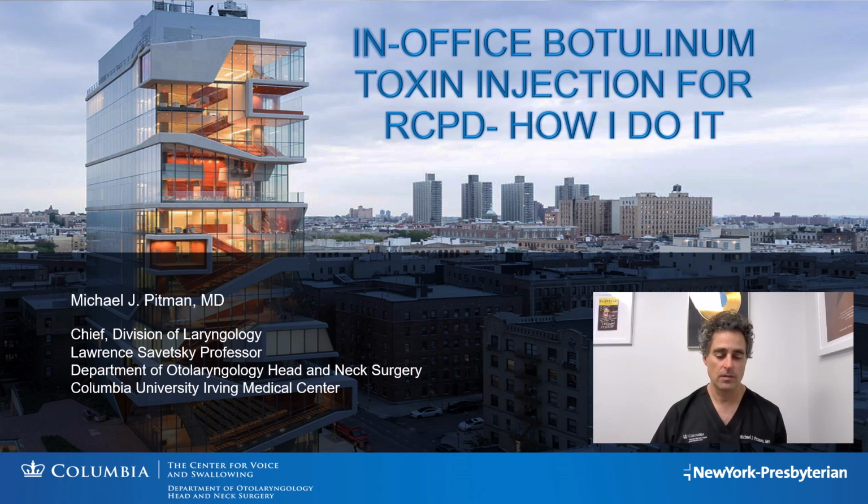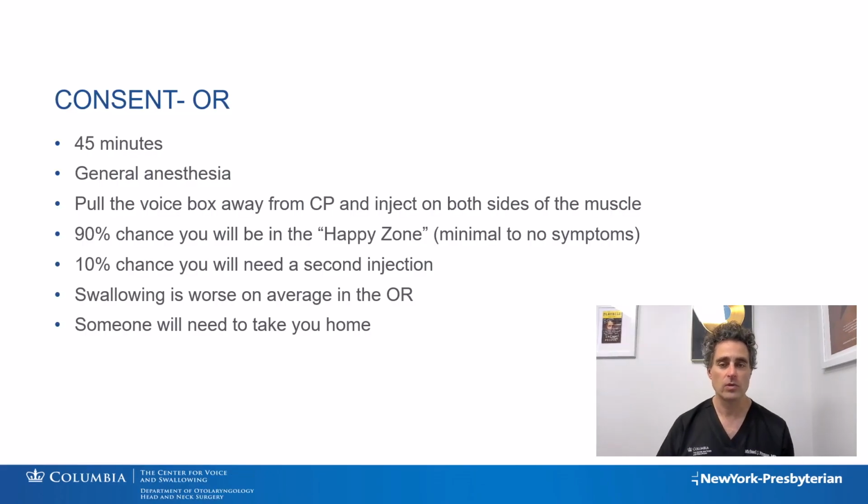I want to thank the ABEA for allowing me to present today in-office botulinum toxin injection for RCPD, how I do it. I think it's very important when doing this procedure to inform the patient about the operating room and the office and let them choose whichever procedure seems better for them. We all know how to consent patients, so I'll stick to the pearls.